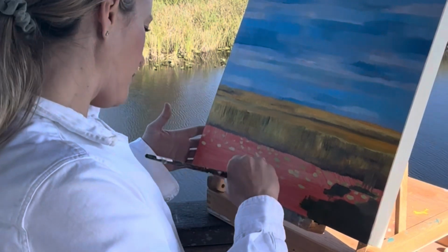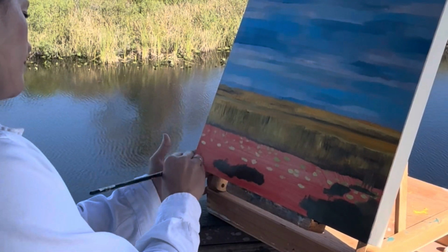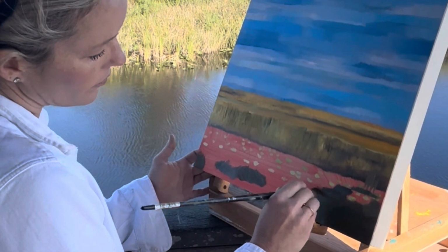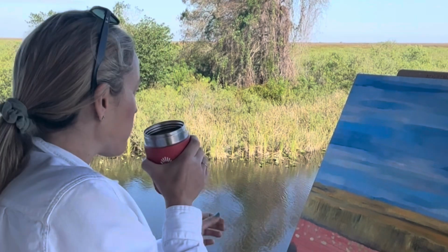So again, I'm going to list everything below that I used, and I'm also going to list a general plein air painting supply list if you wanted to go buy some stuff yourself and think about trying it. It's pretty simple to get started.